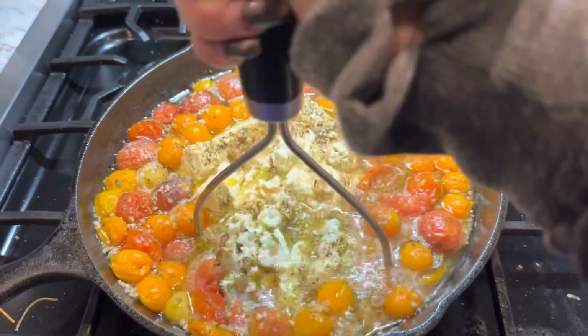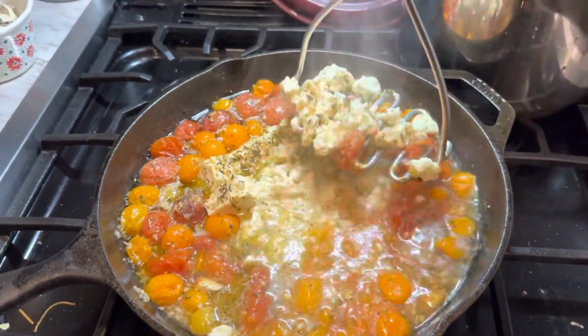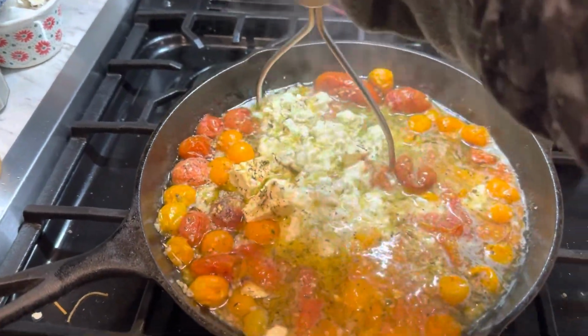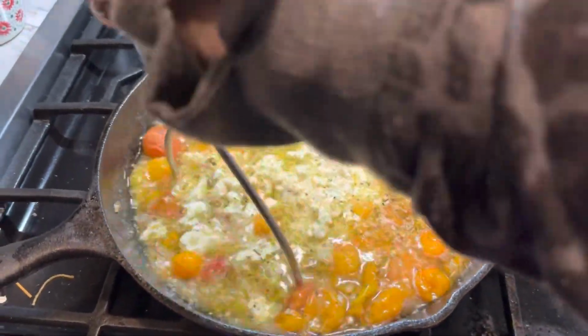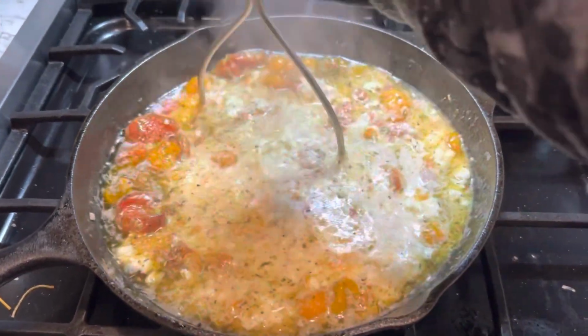So honestly, I could have cooked off the liquid a little bit longer, but we were just ready to eat, and it actually still turned out really, really good. The pasta kind of soaked up any extra juices anyway, so it was just fine.